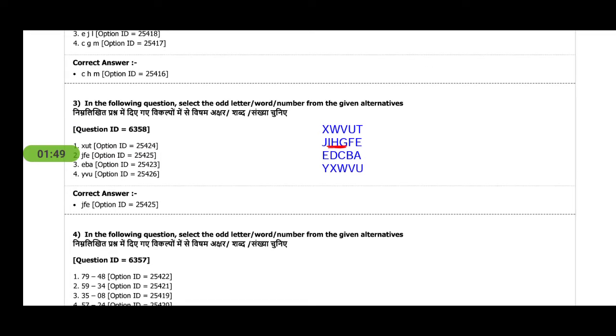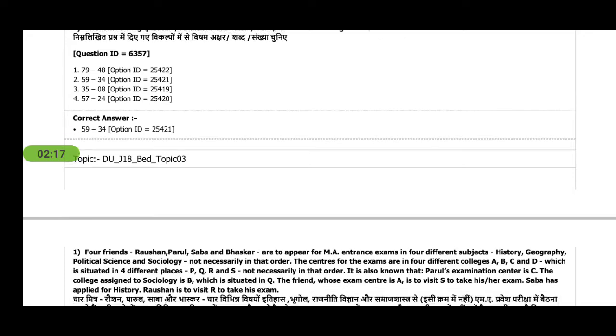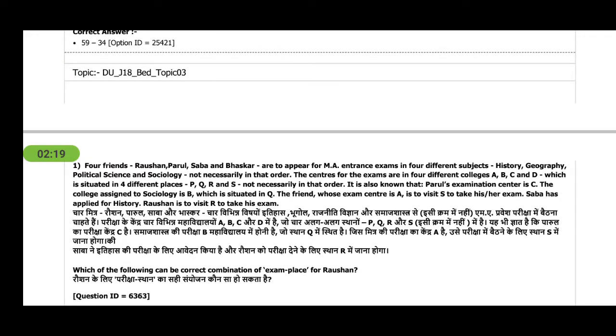In this question you can see they are asking you to select the odd letter word number from the given alternatives. So JFE is the odd one because there is a difference of three letters between J and F, while in all the others there is only a difference of two letters. Next, they are again asking to select the odd number, so the second option is correct.